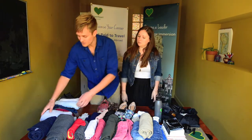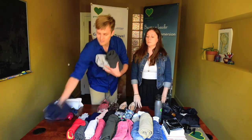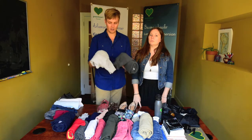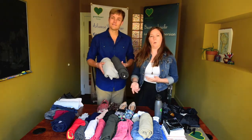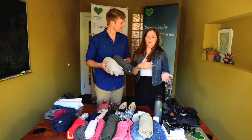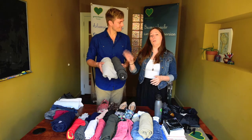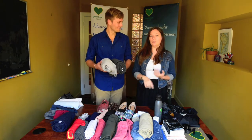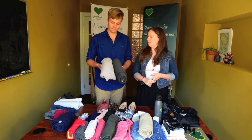Now, a couple other items here. So we've got a few bulkier items. We've got this sweater here, and then a sweatshirt and some sweatpants. So what are your thoughts on packing these? So it's always good to have loungewear, especially if you're going to a place that has varied weather. But they do take up a lot of room in your suitcase. So we do recommend planning to wear this on the plane. You'll save a lot of room in your suitcase. Basically wear your pajamas on the plane. You'll be nice and comfortable.